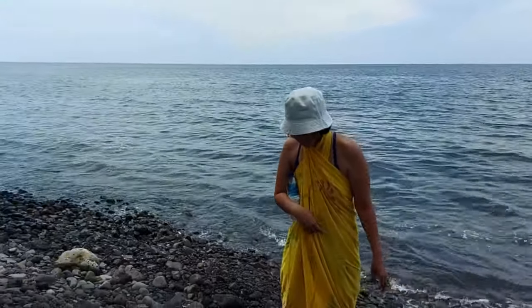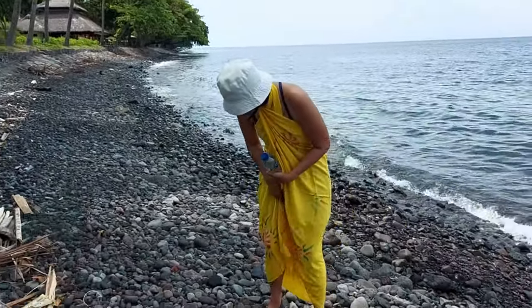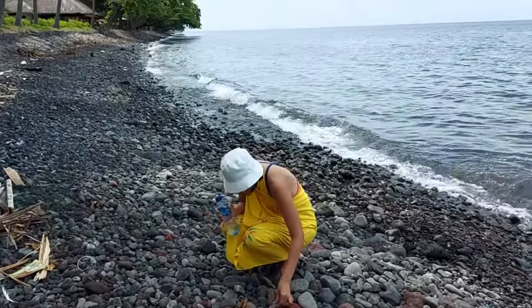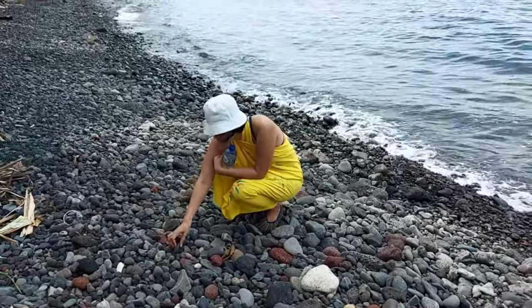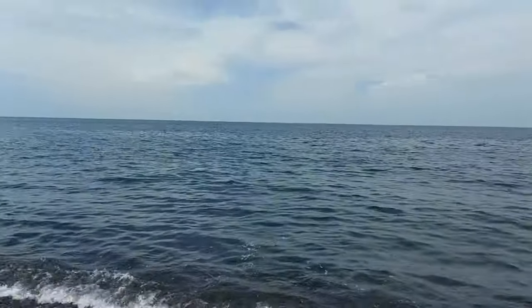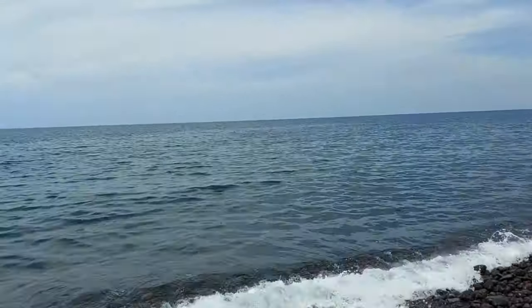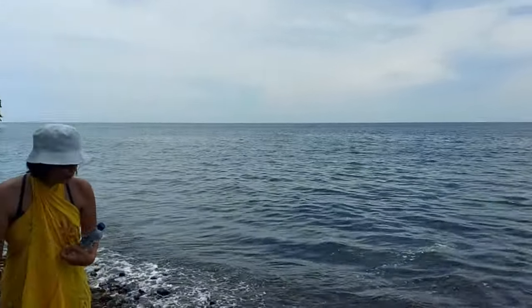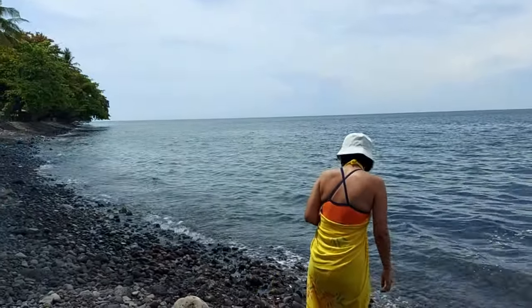So every time we come here, Hani has a tradition of finding pebbles. She likes nice little stones to paint on. And last time we were here, we came down, watched the sunrise just over there, and sat in the sea, which is like sitting in a bath, and we searched for pebbles, 6 o'clock in the morning.